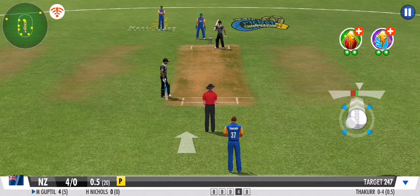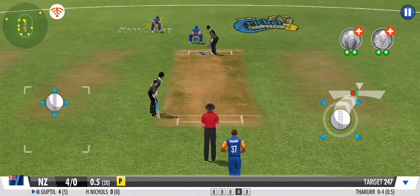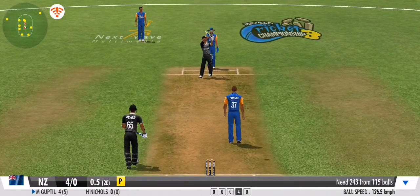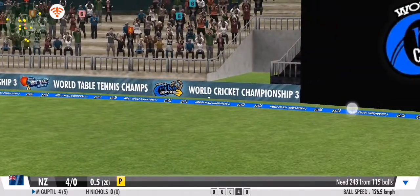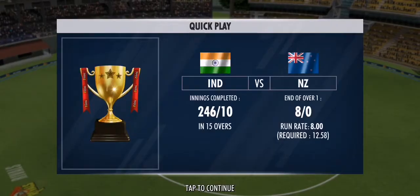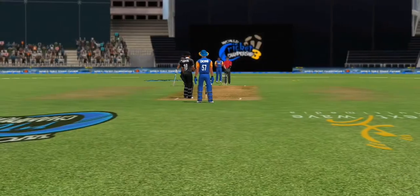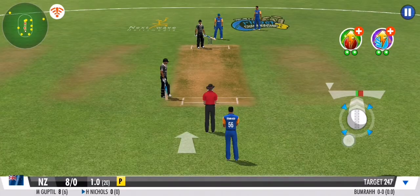Excellent delivery. The batting side are no doubt getting frustrated. We love to see this. Straight down the ground. Four runs, nice. Lovely way to finish off the over. Six balls done and dusted, and it's a bowling change. The bowling side has decided to continue the medium pace onslaught.